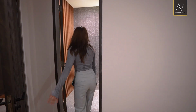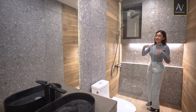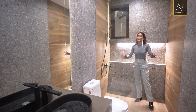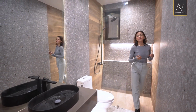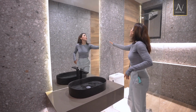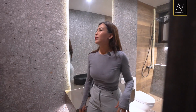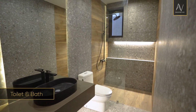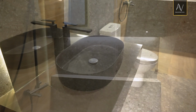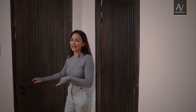Now let's see how different or how similar your toilet and bath looks from bedrooms 1 and 2. So what do you guys think? It's different, right? But it retains that organic look and feel with a combination of your WPC across me. And this one looks like a pathway in the garden, right? The stone pathway in the garden. Yes, you're still in touch with nature everywhere you go in this house.